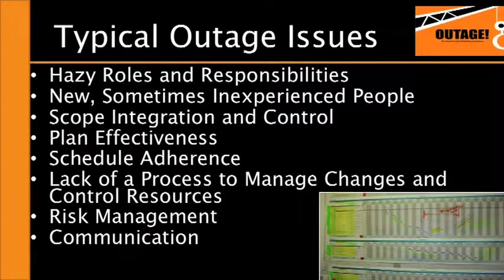This sometimes makes outages inefficient. Of course, scope and integration control. From the moment we start the outage, we find new problems and new issues, and we have to make decisions on what work will be added to the schedule and what work will be dropped from the schedule. If we're not careful, we'll undergo what's called scope creep, and the duration of the outage and the budget will be lost as we add more and more work to the schedule.